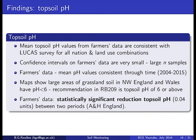Here we summarize the main findings for topsoil pH. The fact that the farmers' data and Lucas survey mean estimates are very similar is very encouraging. The maps of soil pH, see slide 6, show large areas of grassland soil in northwest England and Wales which have pH values less than 6. The recommendation in the fertilizer manual from DEFRA called RB209 is that topsoil pH should be above 6 for optimal yield, and this may be important for farmers in these areas.